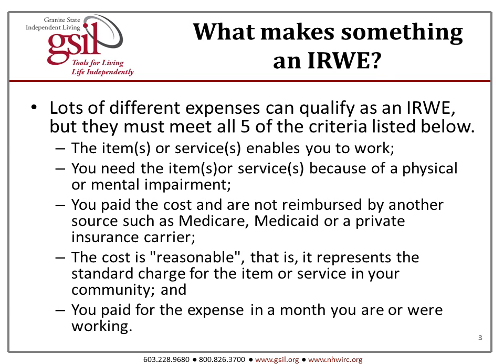What makes something an IRWE? Lots of different expenses can qualify as an IRWE, but they must meet all 5 of the criteria listed below. The items or services must enable you to work. You need the item or service because of a physical or mental impairment. You paid the cost and are not reimbursed by another source such as Medicare, Medicaid, or a private insurance carrier. The cost is reasonable, that is, it represents the standard charge for the item or service in your community, and you paid for the expense in a month you are or were working.